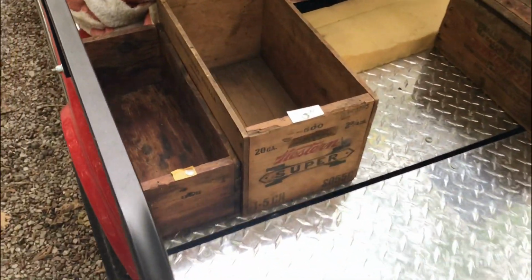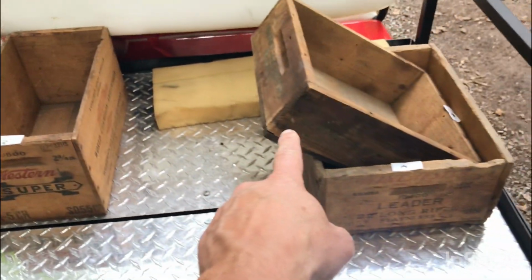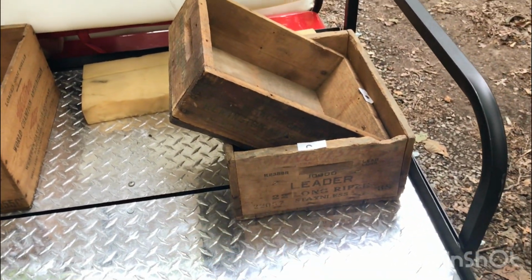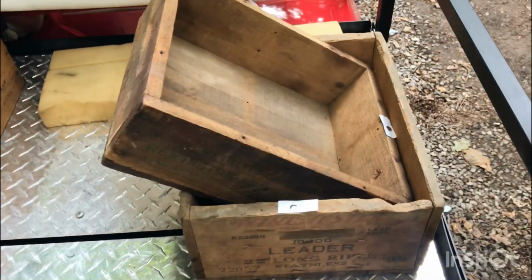This gentleman just picked up one, two, three, four ammo boxes, all four of these ammo boxes, Winchester, Western, and Remington. So he's got all three big brands, and he picked them up for $50. They had them for only $15. So there are deals to be had here.